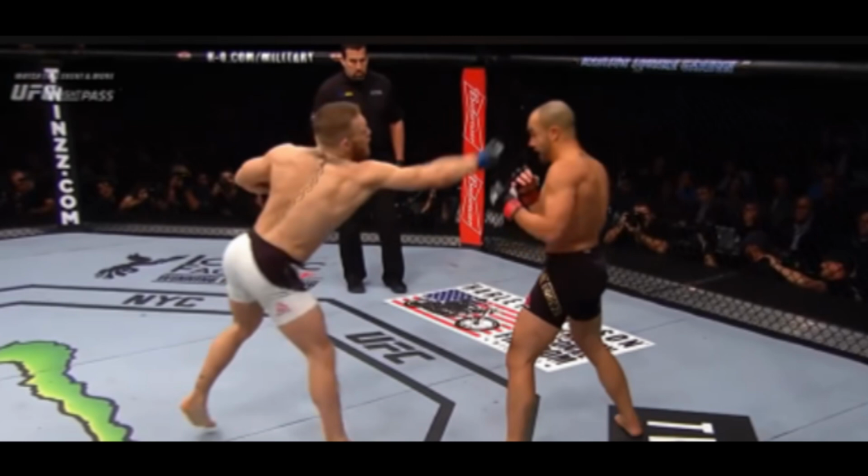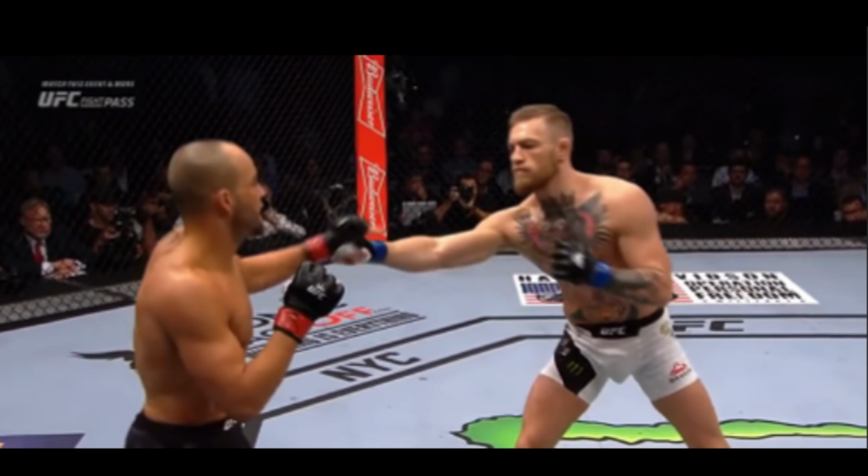Now, one thing Conor also does is almost sit back in his stance. He'll keep his shoulders very, very far back, and then he'll explode forward. Keeping his shoulders back does sort of the same thing as giving you the illusion that you're out of range, right? His opponent will be relaxed. They'll be thinking, okay, I'm not in range. I can kind of keep doing my own thing. And then he'll kind of blitz forward with shots.